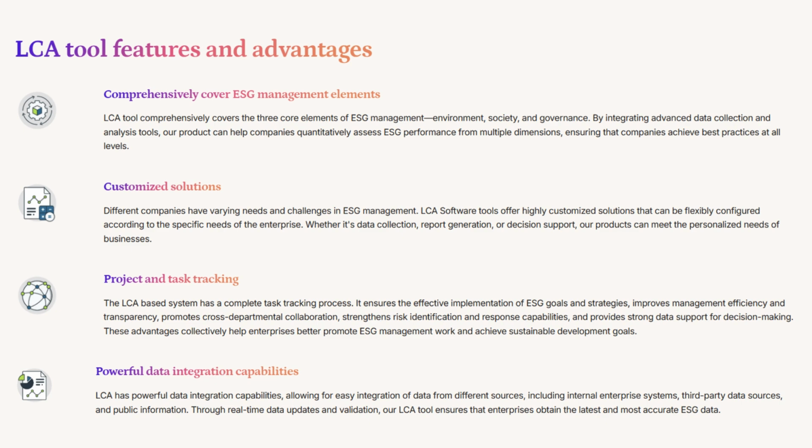Powerful data integration. LCA tools can integrate data from various sources, including internal systems, third-party databases, and public records. With real-time updates and automatic validation, businesses can always access the most accurate ESG data for compliance and strategic planning. With these advantages, companies can enhance their ESG performance, streamline sustainability efforts, and make informed decisions for a greener future.